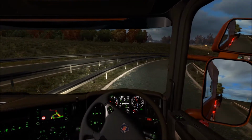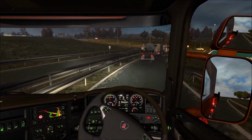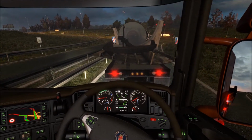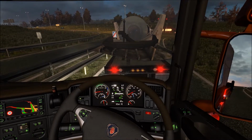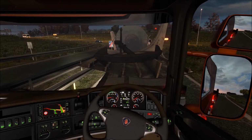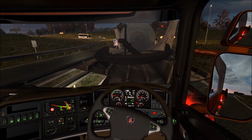The sounds on this mod as well are absolutely superb. Even down to the retarder, you can see that by the gear. I'd really recommend this dashboard mod. It really is great. Edging forward there, let's put the parking brake on.